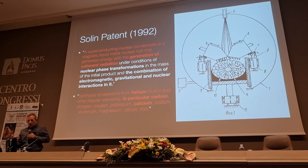So in context of what I've just shown you, the Solium patent from 1992, applied for in December 1992 and awarded in 1997, I think. It's now free to use. They use a refractory metal and an electron beam arc. This is to add fuel in. But he nails pretty much every point you need to know about how to do, in my view, this technology. A superconducting nuclear condensate is a magnetic liquid metal, a nuclear fuel that generates energy with the generation of coherent radiation, under conditions of nuclear phase transmutation transformations in the mass of the initial product, the combination of electromagnetic, gravitational, and nuclear reactions into one. This unifies the forces.